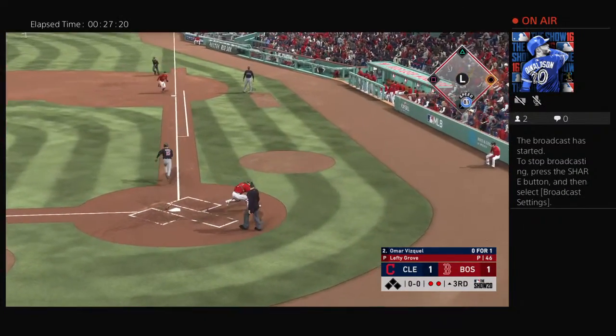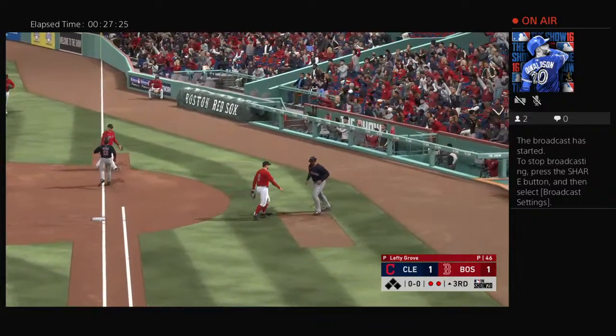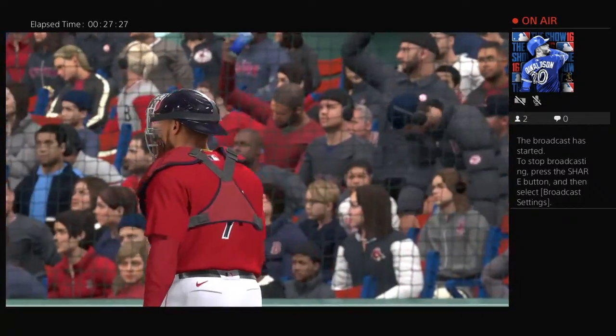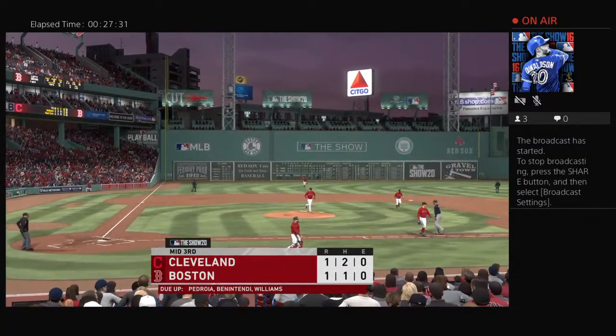Strike 3 on a pitch in the dirt. Vasquez recovers. The throw to first is in time, and the inning is over. Indians go down 1-2-3. Home half of the third coming up, tied at 1.